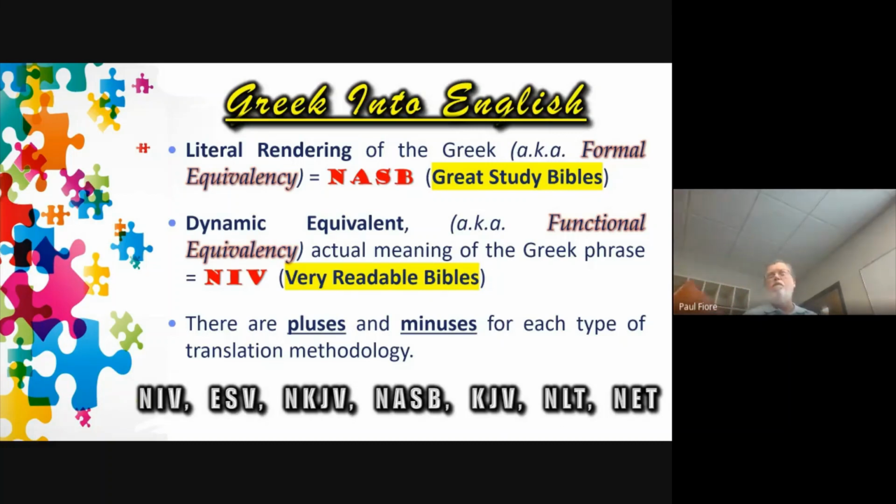Most Bibles, I don't care if it's a King James or the New Living Translation, their primary source of translation may be word for word or thought for thought, but they go back and forth. They do that to help us understand the words that are written in the Greek or in the Hebrew. And I honestly believe that.